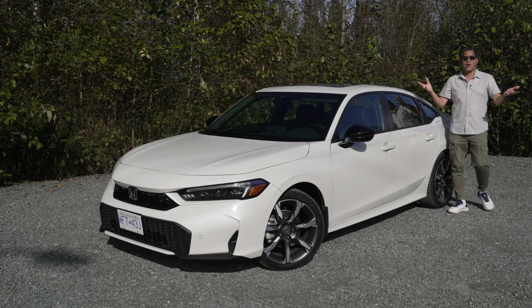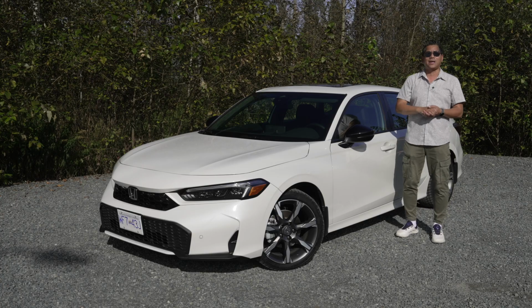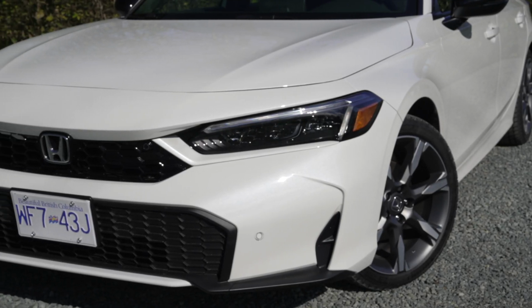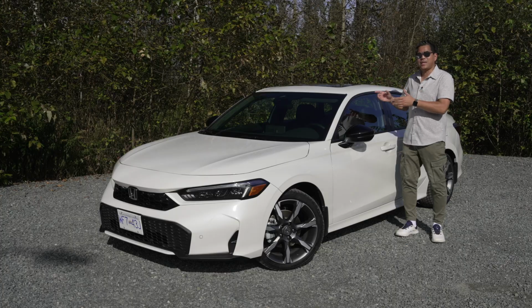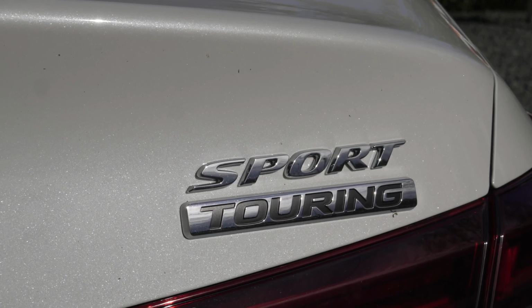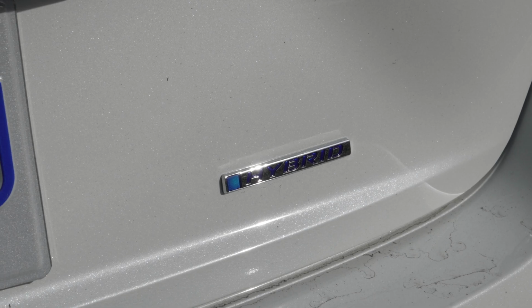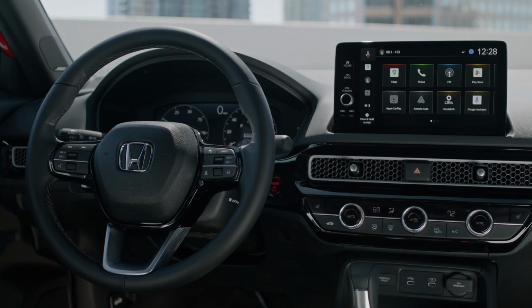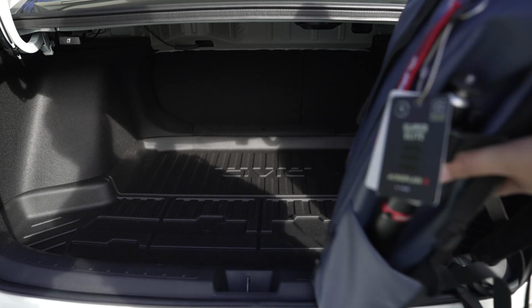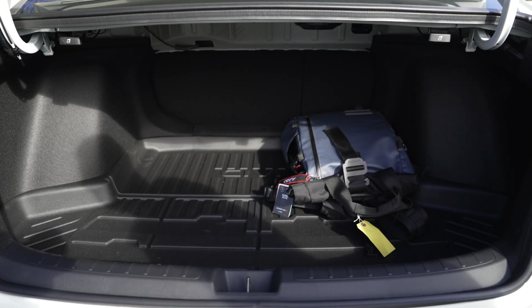Number 1, the fact that it's a Civic. It's got that great look from the 11th generation design. The hybrid comes in either a sedan or a hatch, so you have your option right there. This is the Sport Touring Hybrid, and other than the tiny little hybrid badge found on the back, you would never know that it's a hybrid. It just looks like a regular Civic. Inside, no compromises for passenger room or cargo room. It's just a good Civic.